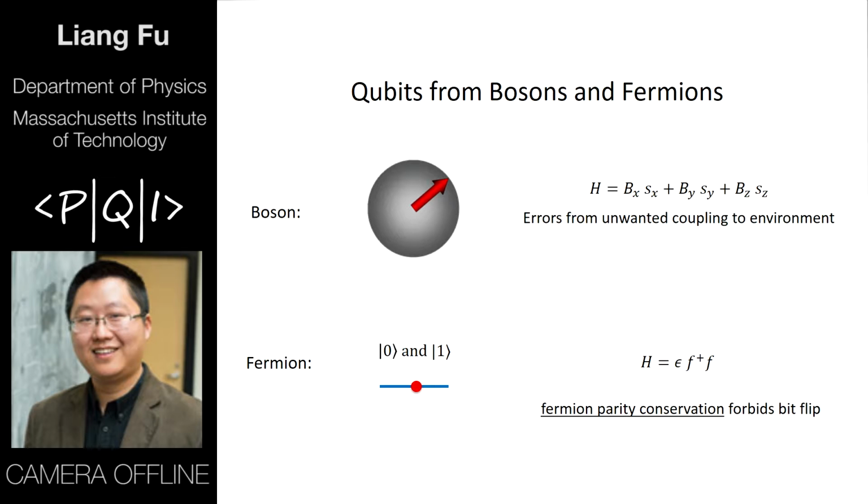On the other hand, if we have a fermion energy level that's isolated, decoupled from other fermionic states, then there is a fundamental law in nature that says no process can change the fermion number by 1. So the fermion parity is always conserved in all possible processes. What this means is that the bit flip error, when that changes the fermion occupation from 0 to 1, is fundamentally forbidden. So if I regard the fermion being empty or occupied as a two-level system, then there's only one type of error, which comes from the phase error, and this comes from just the fluctuation in the energy of this fermionic state. So we see that going from bosons to fermions, we have reduced errors.